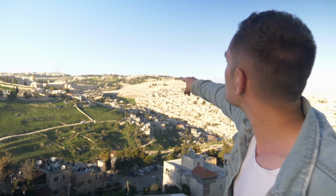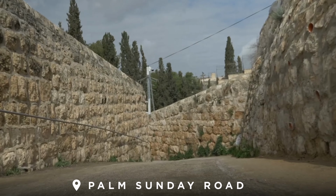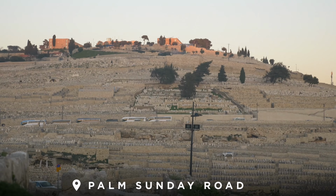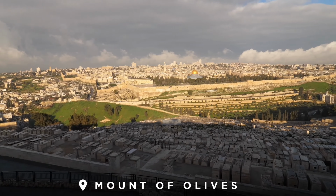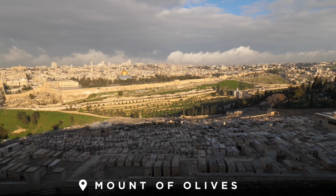If you trace up the Mount of Olives, there's even a pathway between the graveyards that is believed to be the Palm Sunday road that Jesus descended down. And you follow it up to the peak of the Mount of Olives, which is where it's believed that Jesus ascended into heaven, and the promise is that he will descend.